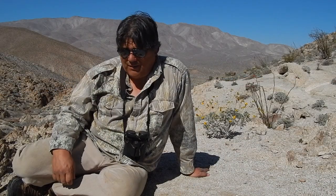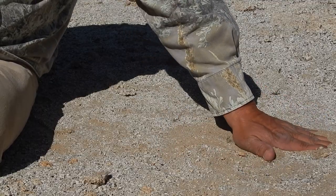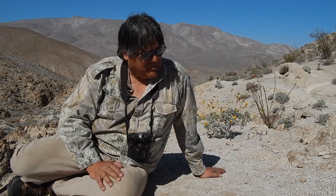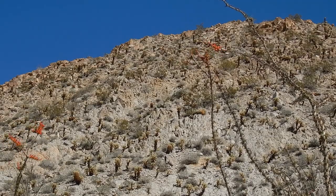Well, what we have here is a bedding site. That's this clearing here. Sometimes these things are actually dug out and concaved. And some bedding sites are used over and over again, sometimes for thousands of years. This one is probably a fairly casual one. It's in a lot of good escape terrain, so the sheep are pretty happy here. They're bedding wherever they want to, more or less, here. In other places, they'll bed in a very specific place over and over again.